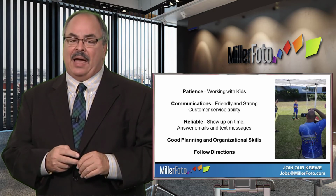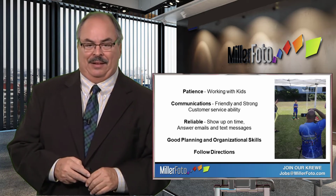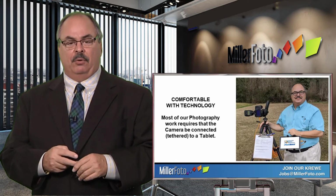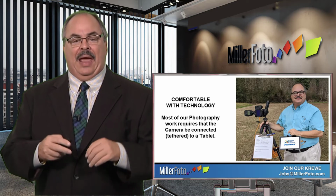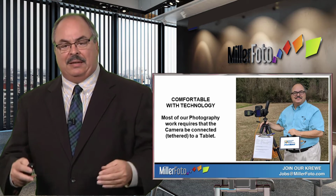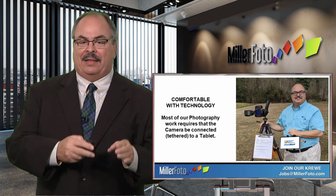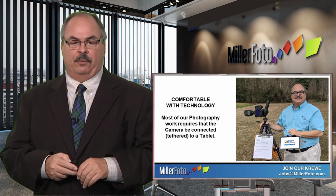Volume photography is different than weddings, family portraits, and that kind of stuff. So you must be comfortable with technology as well. We use Windows tablets, and the cameras are connected to the tablet, and you also need to have experience with connecting tablets to Wi-Fi hotspots. That is definitely a plus.